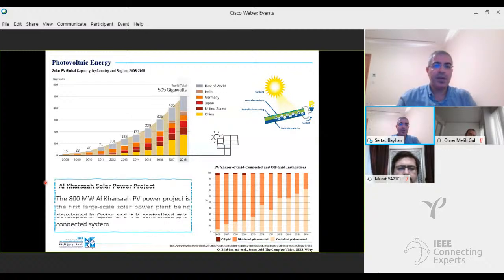And here I want to talk about the Al Kharsaah solar power project in Qatar. It is the first large-scale PV power plant being developed in Qatar, and it is a centralized grid-connected system. The plant will use more than 2 million bifacial solar modules with trackers. And if I'm not wrong, around 350 megawatts will be grid-connected by the first quarter of 2021. And the project is expected to be fully grid-connected in April 2021, before the Qatar World Cup 2022.